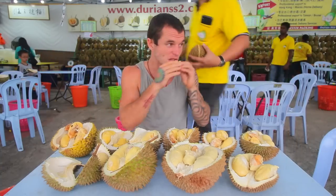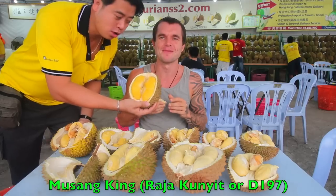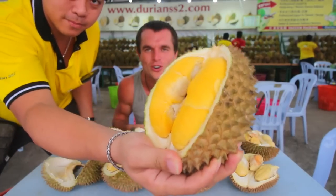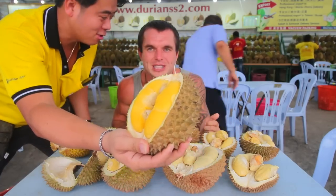Yeah, good friend. A gift for you, Musang King. Oh, look at that. The most highly prized durian in Malaysia. And look at that deep, dark yellow orange. You can see that's an authentic Musang King of high quality.